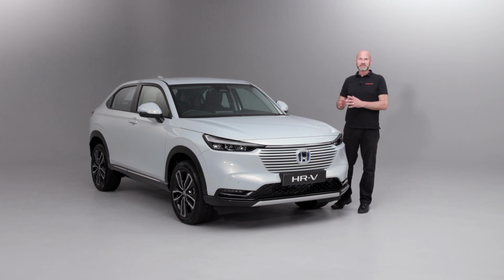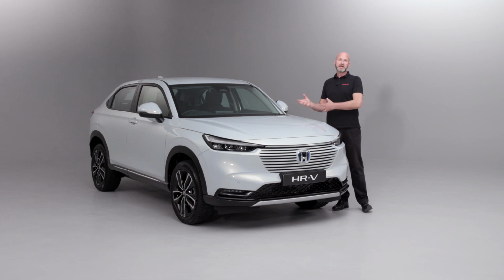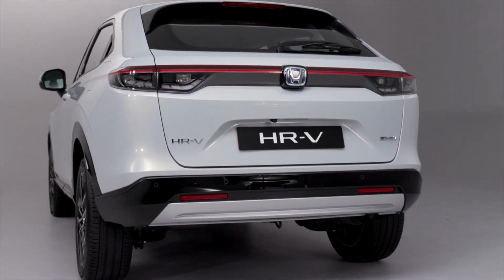So this is self-charging, there is no need to plug it in. You just put regular unleaded fuel in the back of the car and you've got hundreds of miles of range to actually be driving. But of course you're going to be benefiting from the good miles per gallon and equally the low CO2 emissions as well.